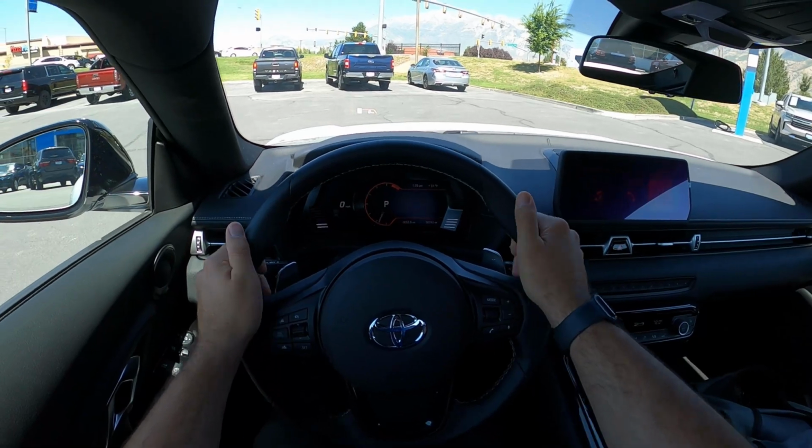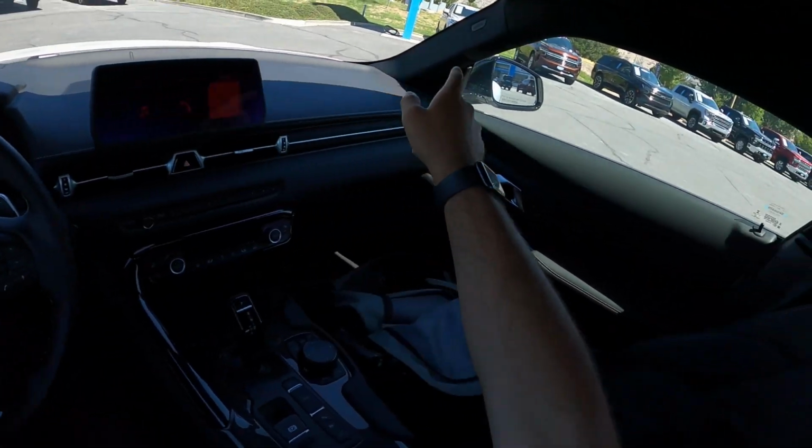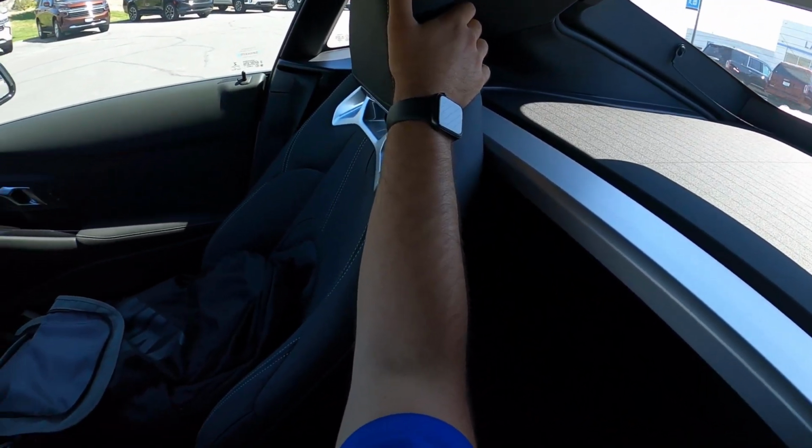So let's talk about visibility before we set off. Here's your visibility of the hood. Hopefully you guys can now see the heads-up display, both the mirrors, which do have blind spot monitoring, and then throughout the rest of the rear.